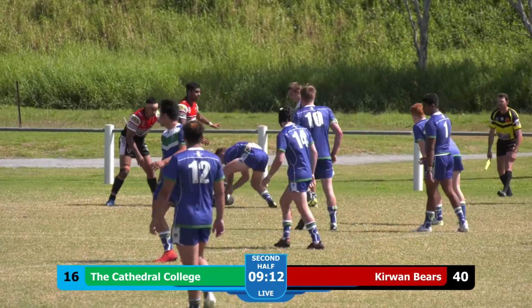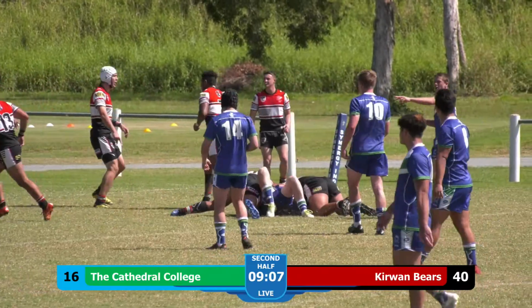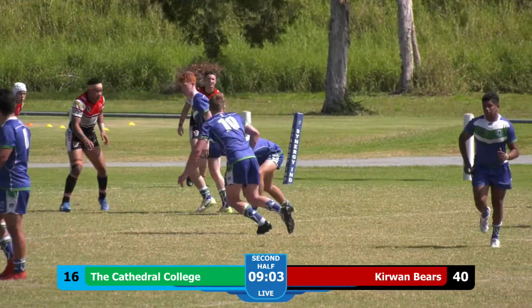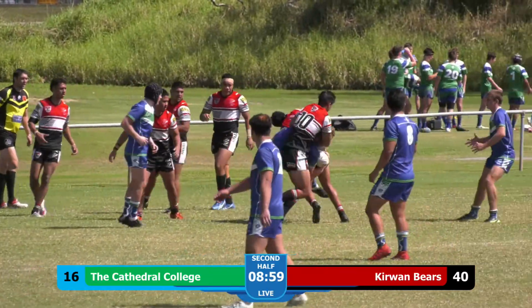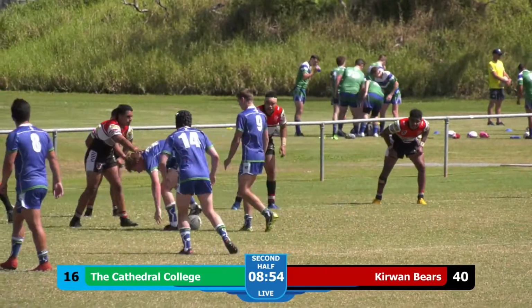Tackle 30 metres out from the Kirwan try line as they come left. Strong defence here. Slows the play the ball right down. TCC head towards the post. Pulled down only 5 metres out. Another strong defence tackle by the front rower.